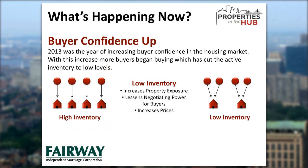So now we'll look at the market and what's happening now. 2013 was a year of increasing buyer confidence in the housing market. Really early in 2013, rates were low, and the prices started to go up, and we just saw this huge influx of buyers, all of the inventory. So we went from a high inventory market, which is a buyer's market, to now we're in a low inventory market, which is a seller's market.